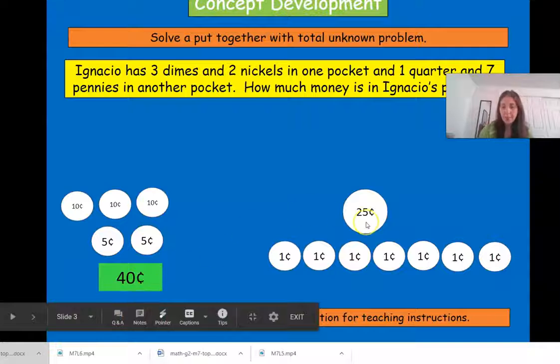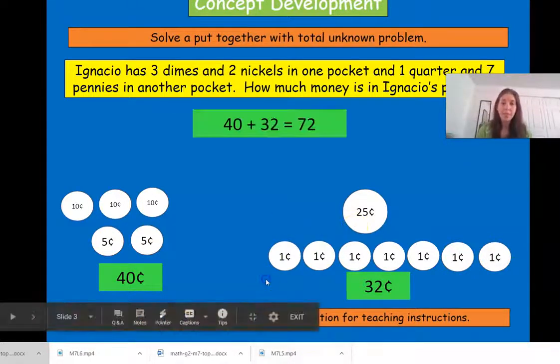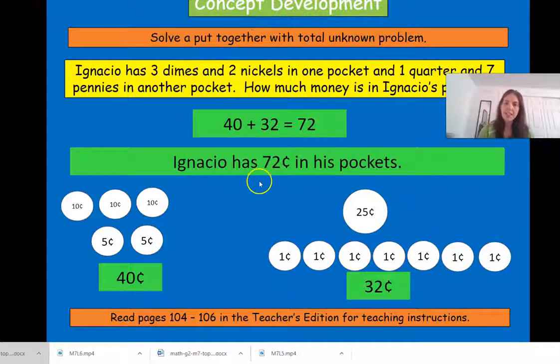Okay. Let's see how much we have over here. 25, 26, 27, 28, 29, 30, 31, 32. 32 cents. So now we know how much is in each pocket, but they want to know how much money he has in his pockets. So we have to put those two amounts together. We're going to add 40 plus 32. Look at our tens. 4 tens and 3 tens gives us 7 tens. And we have 2 ones, which is 72. So he has 72 cents in his pockets.